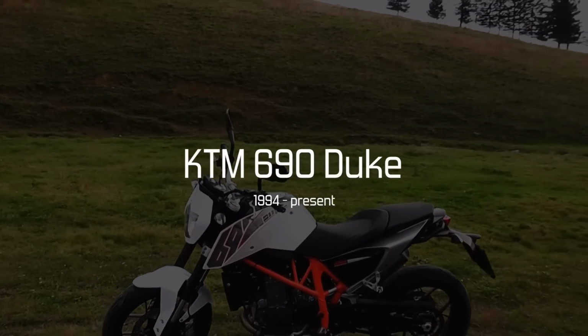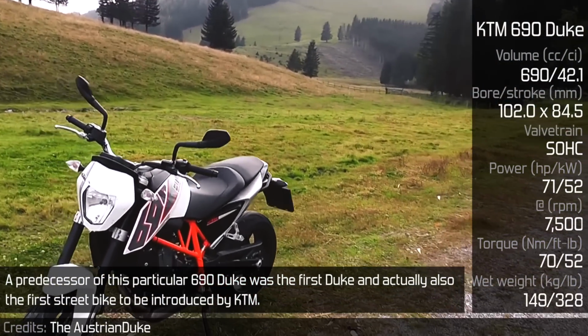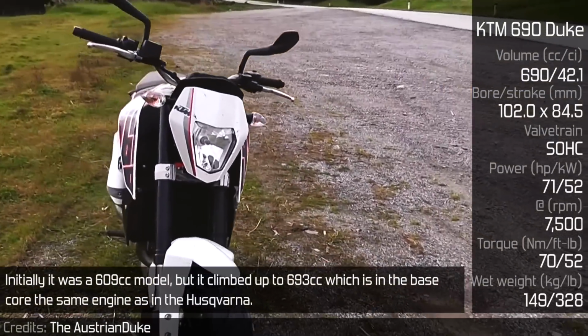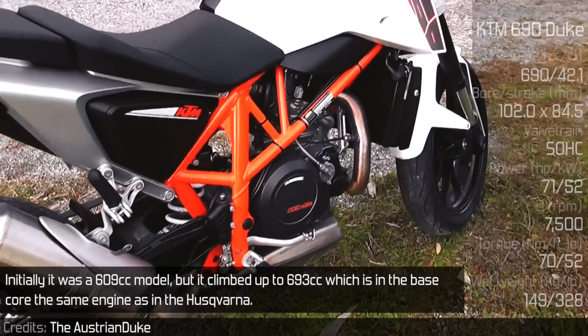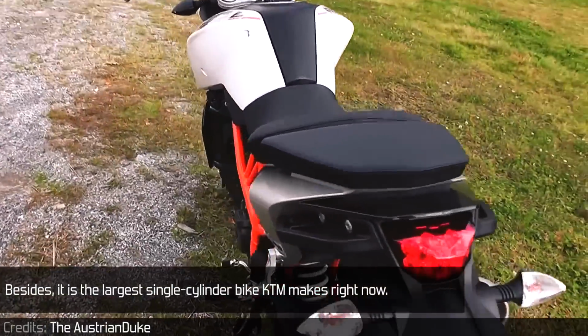KTM 690 Duke. A predecessor of this particular 690 Duke was the first Duke and also the first street bike to be introduced by KTM. Initially, it was a 609cc model, but it climbed up to 693cc, which is in the base core the same engine as in the Husqvarna. Besides, it is the largest single-cylinder bike KTM makes right now.